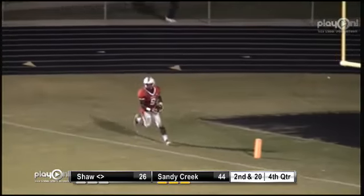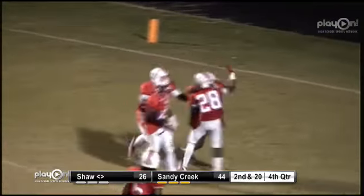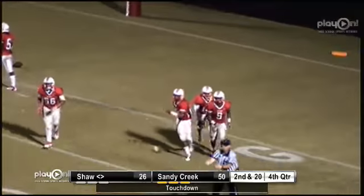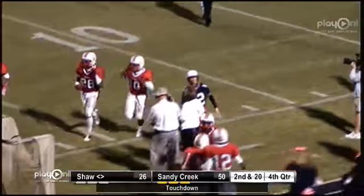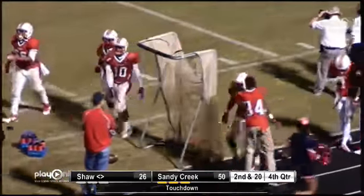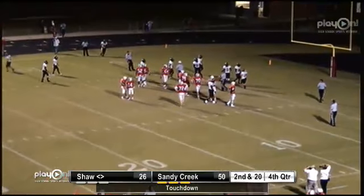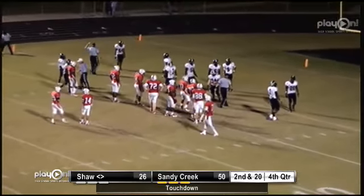Pick six for Corey Lane, the linebacker who's been all over the place all night long, with a 20-yard pass catch and score for Sandy Creek. The defense comes through, and it's going to make it 50-26. But I tell you the score, if you were just joining us and you saw the score, you would think, man, this has just been a blowout. But it really hasn't. A lot of this has just come at the end.